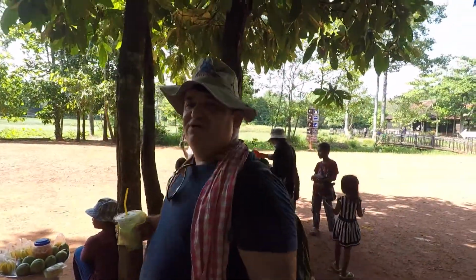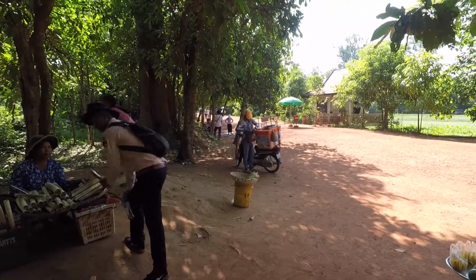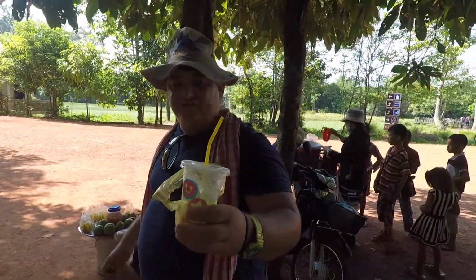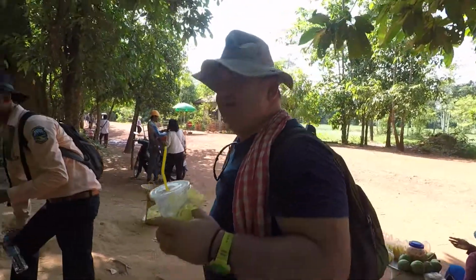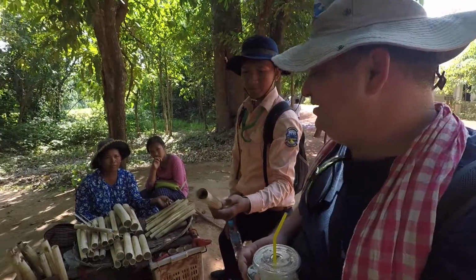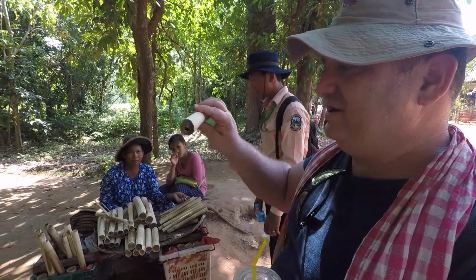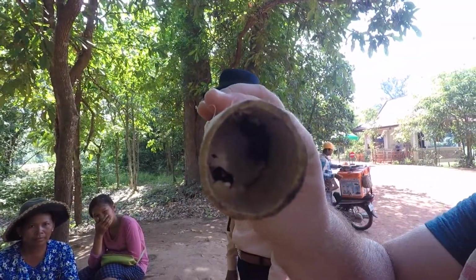So here we are trying some of the local flavors. First we had the ice cream over there, which was very good, local ice cream. Now I just tried some green tea, imported from Thailand, a whole 200 miles. And now we're trying bamboo rice. We noticed this from the highway, and we're wanting to try this. It looks like there's rice actually tucked in the middle there, inside the bamboo. That's where I think it's cooked.